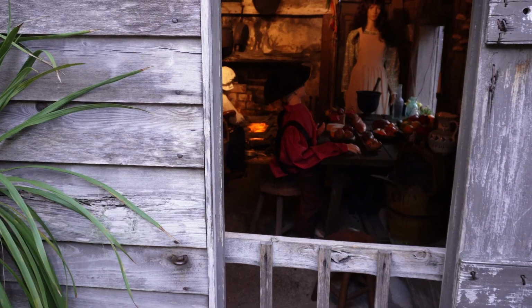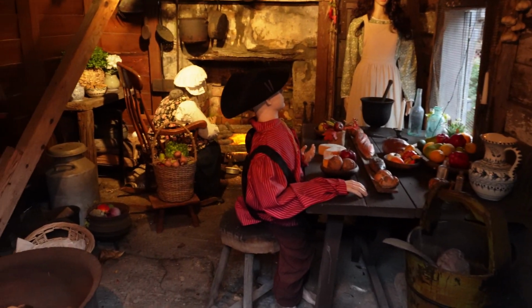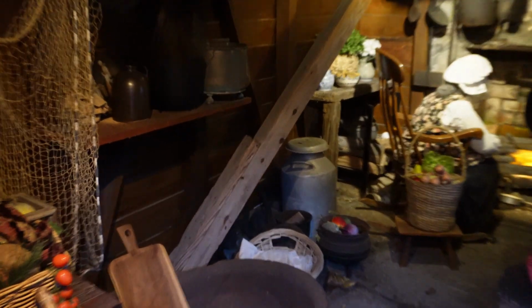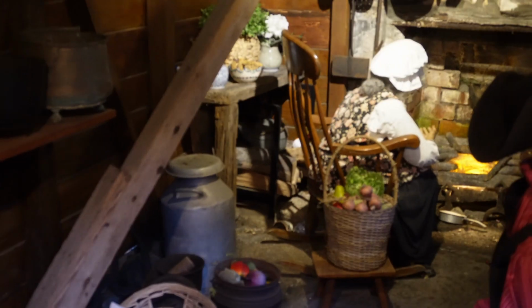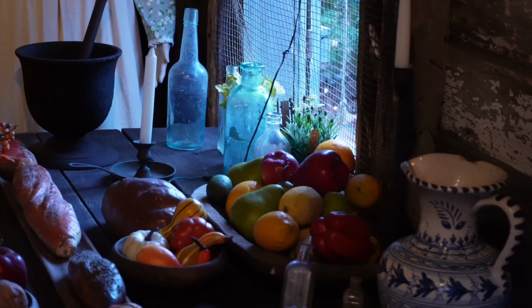Looks like there's a kitchen. It is the teacher's kitchen, actually. Oh, cool. It was separated to spare the main house and the heat from the kitchen. Oh, I'd imagine, especially here in St. Augustine, in Florida, it gets hot in the summer. Yeah, right?